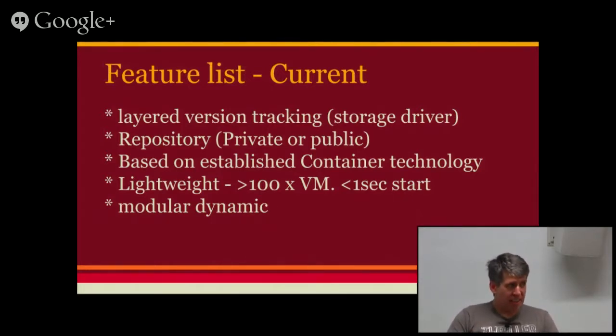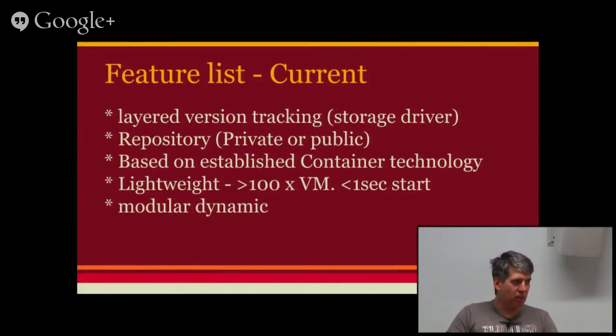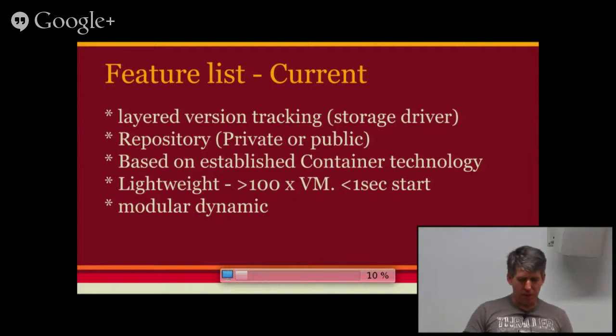It's based on established container technology. Linux has had various forms of containers for a while now. Docker is a way of standardizing that and packaging it into a known entity. You can do everything that Docker does with basic standard Linux commands. Without Docker, it's just a lot more tedious and probably less reliable because you're going to do something different from last time. It's much lighter weight than VMs. It takes less than 1 second to start a Docker image, and you can run hundreds of them in about the same amount of resources that a normal VM has. And of course, it's modular and dynamic.